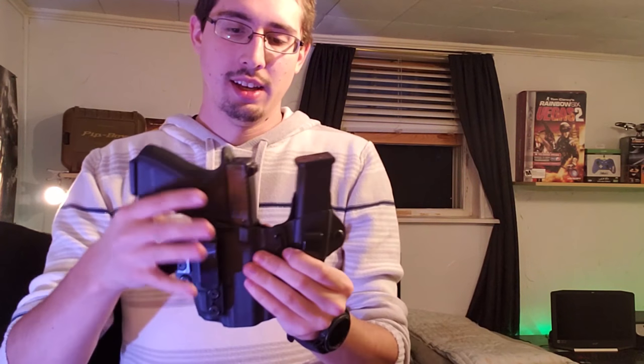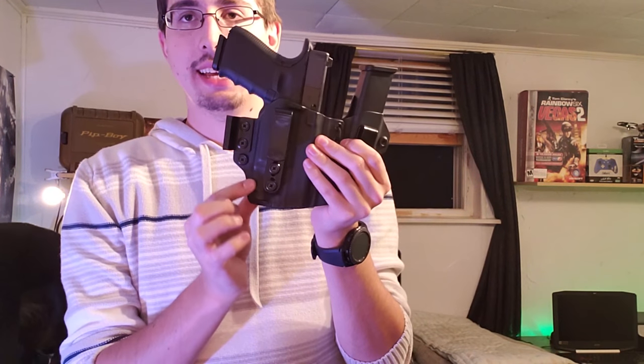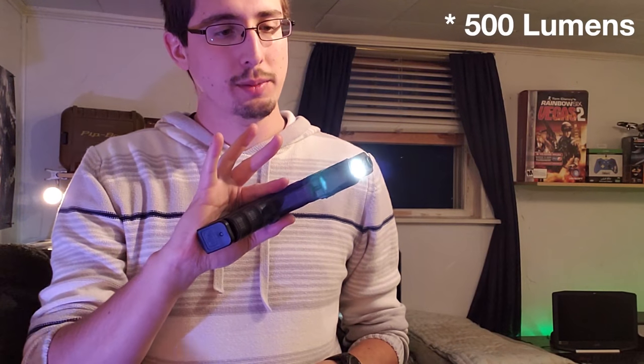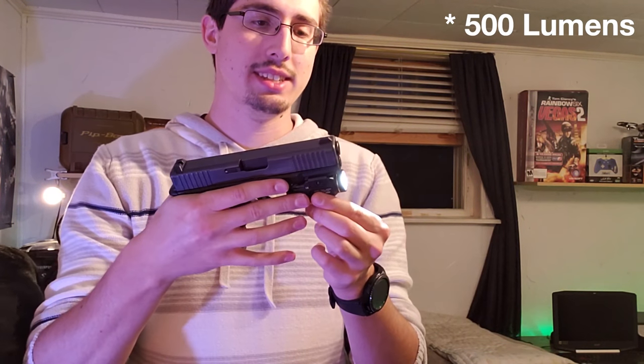Extra magazine's always good to have. I got mine with the flashlight attachment, so I like to carry my flashlight all the time. That's why I got the smaller flashlight. Some people have the longer ones. I like smaller flashlights. It is the TLR-7 Streamlight. I believe this is 400 lumens? Not quite sure, I'd have to check that. But awesome flashlight.